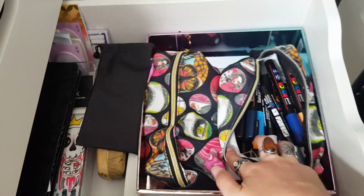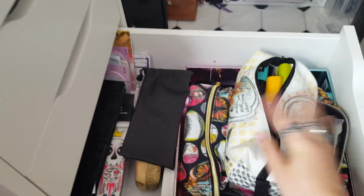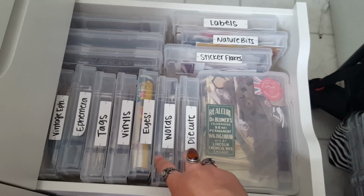These are all more paint markers. These are kind of medium-sized tips, and these are extra fine tips. So those live in there. In here, I have my ephemera organizer.